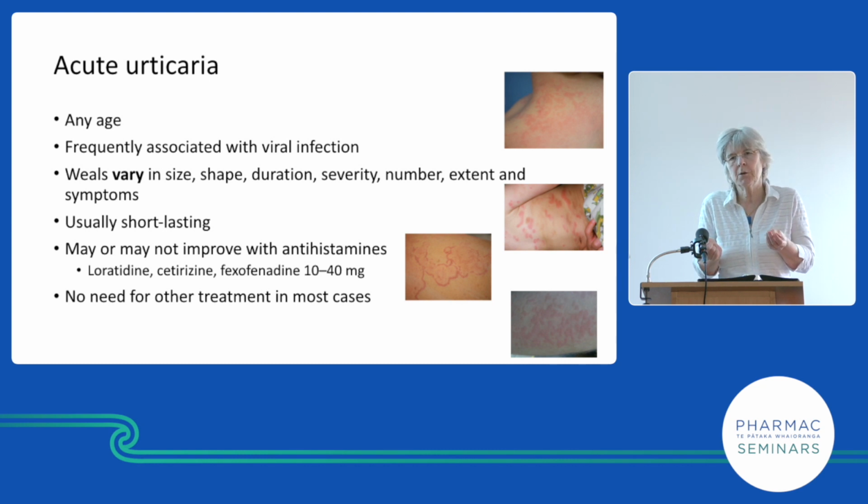You get improvement with antihistamine within 15 to 30 minutes, so they can be in control of what the dose is. So I'll say, you take 1 a day, that doesn't work, you take 2 a day, that doesn't work, you take 4 a day. But I might say take 1 or 2 once or twice a day.